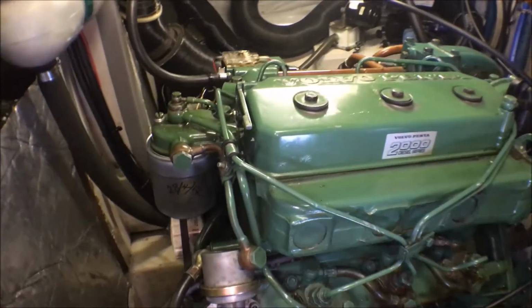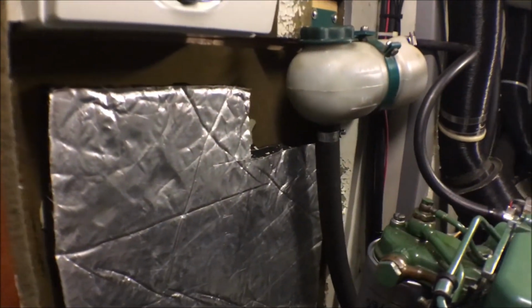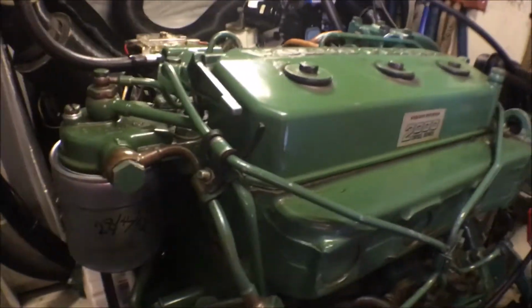The front of the engine can be accessed by removing this panel. This is in the saloon under the steps. It allows you to get to all the belts and pumps on the front of the engine.